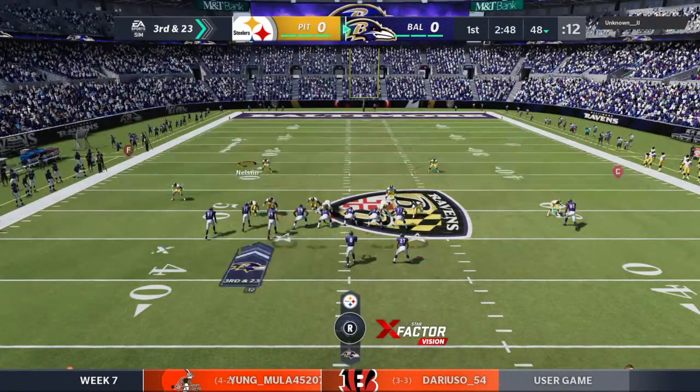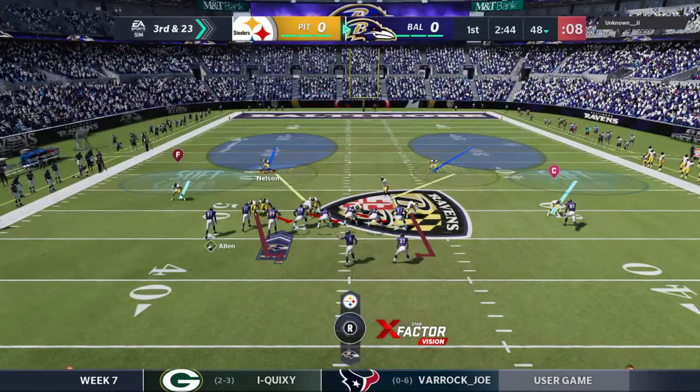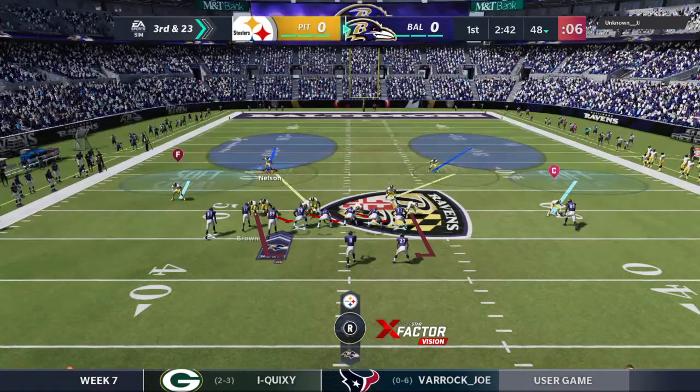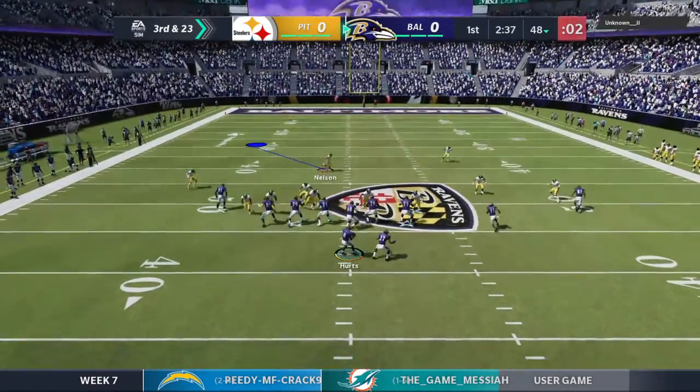Watch 98. 98 to Mike. Go. Go. Hey, tighten down. Tighten down. There you go. Smash. Watch 98. 98 to Mike.